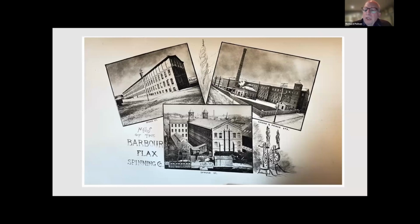Think about this: at its production peak, the Grand Street Mill alone covered 340,000 square feet of floor space, employed 900 people, operating 14,000 spinning spindles, and occupied 12 acres of land in the city of Paterson. A large number of the employees, the tradesmen, were brought over from Ireland.